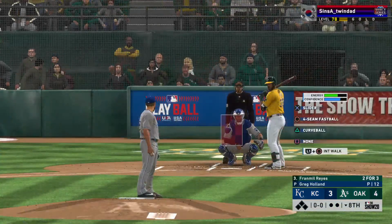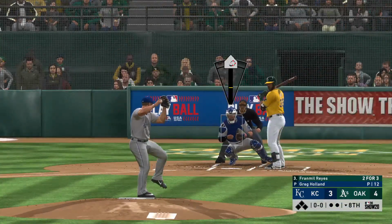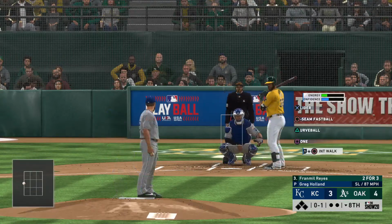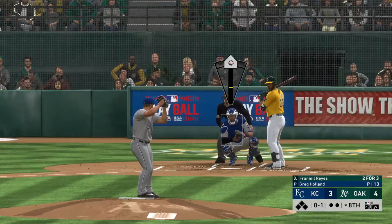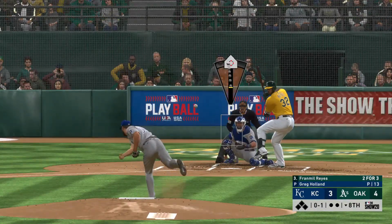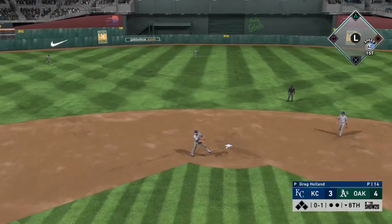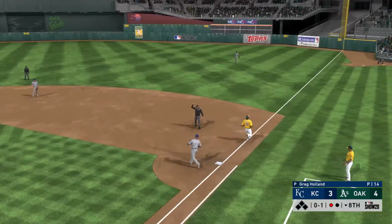Bottom of inning number 8 set to go, and digging in is the outfielder Franmil Reyes. Looked like he was swinging no matter what that time as he goes way out of the zone at that offering. It's 0-1. A bouncer up the middle, and a good throw gets him. 1 gone.